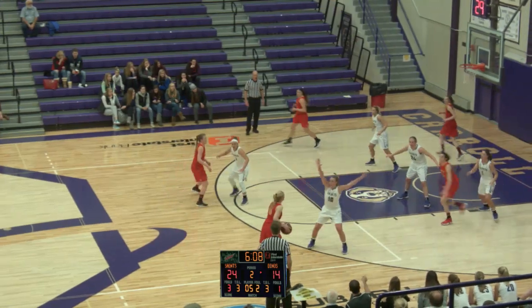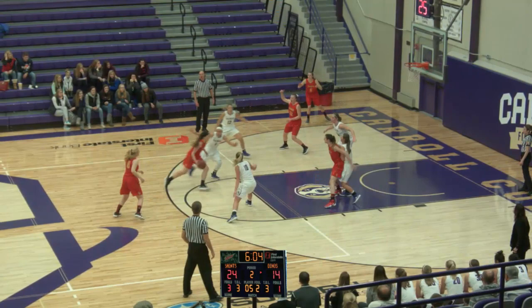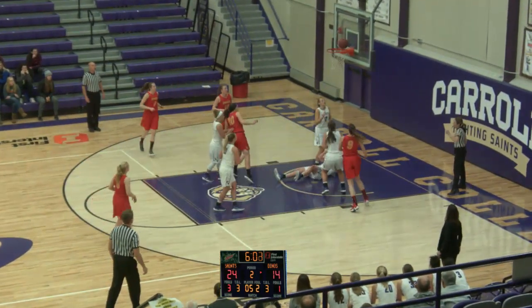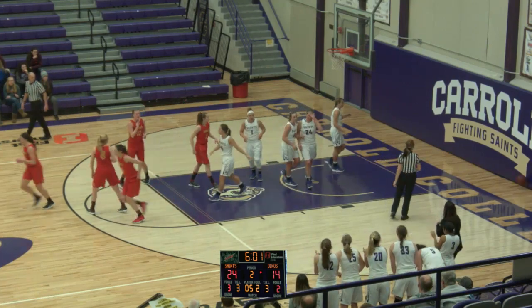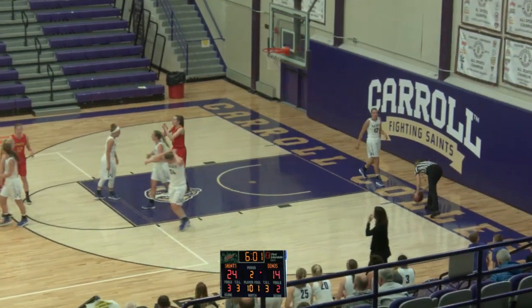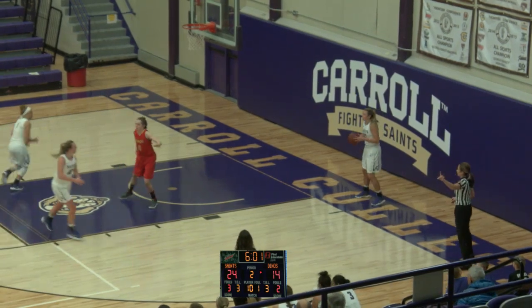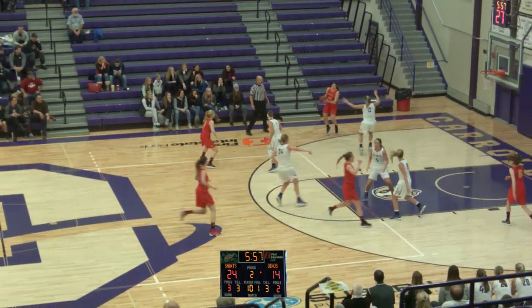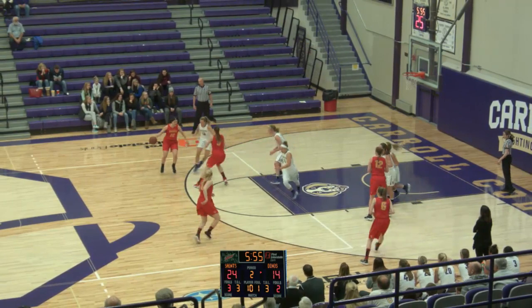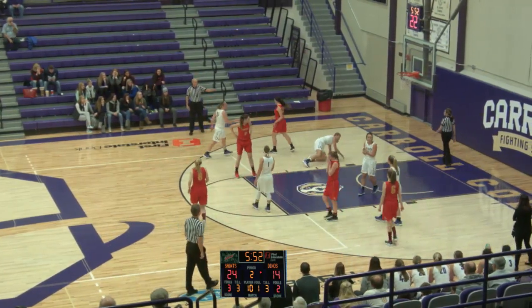Calgary brings it in. Ball screen again, kicks it to the wing. Dribble drive on the right hand. Puts up the floater, it goes in, but there's an offensive foul called. Great charge taken. And that was on number 10 for Calgary, Brianna. And it's a steal by Calgary women. That pressure finally got something for them.